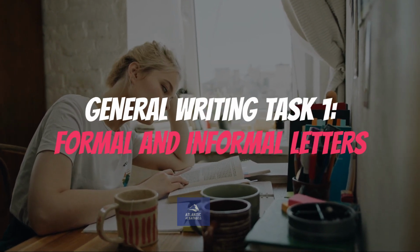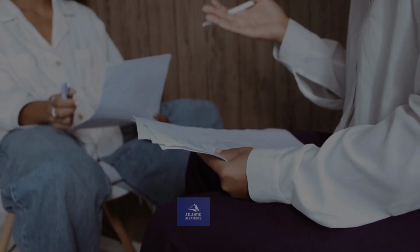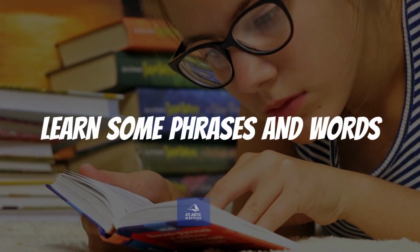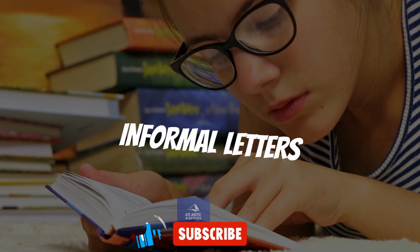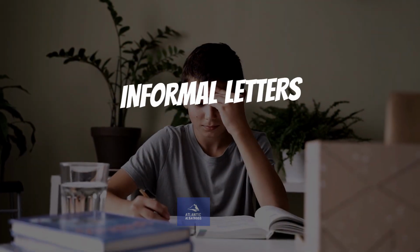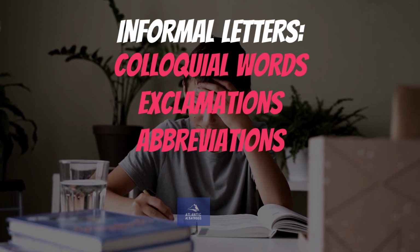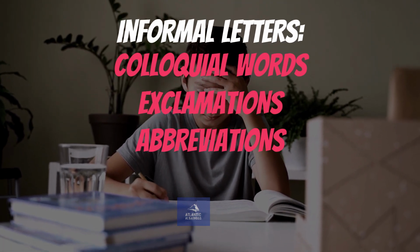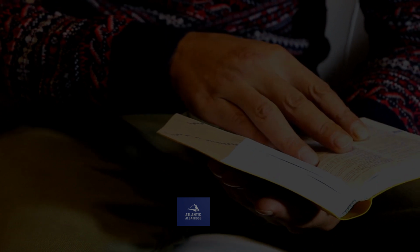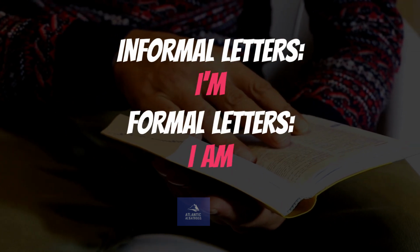The general writing task 1 is a letter writing task, and there are two types of letters, formal and informal. Try to learn more formal and informal phrases and words to best prepare for this task. Informal letters are usually written to someone you know, such as your friend or a family member, so it should be more informal. For informal letters, you can use colloquial words, exclamations, and abbreviations. For example, in an informal letter, you can use I'm, but in a formal letter, you should use I am.